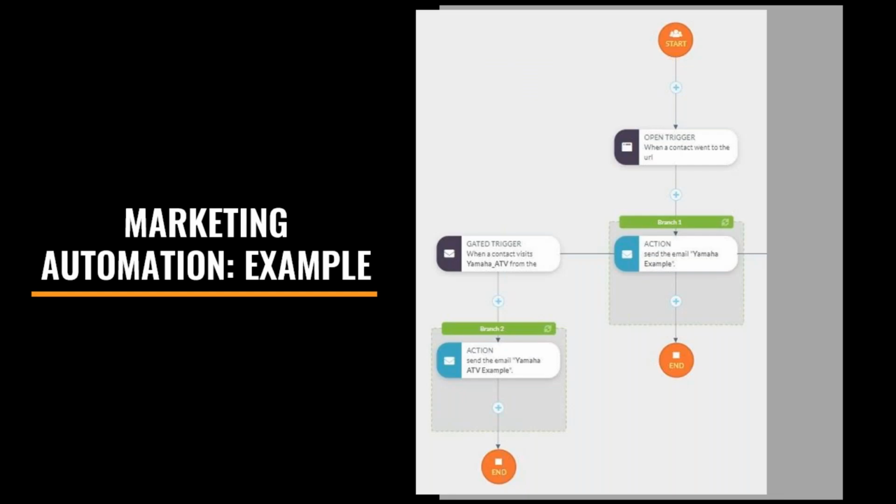So now that we have a basic understanding of how the different pieces of marketing automation work, I think it might be helpful to talk through some more in-depth examples so we can see the process in action. Absolutely. All right, let's start with this example.